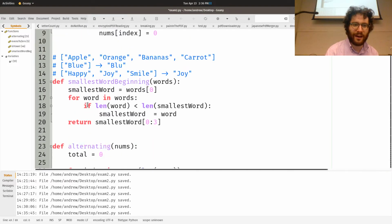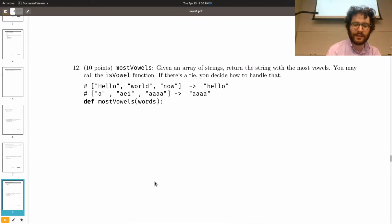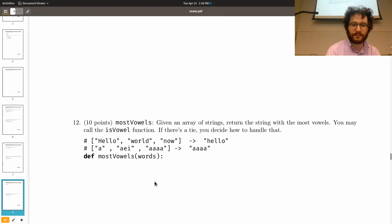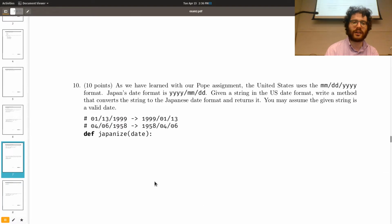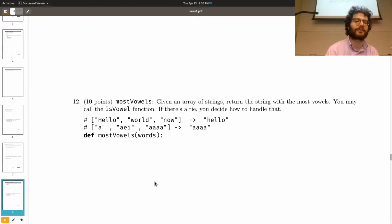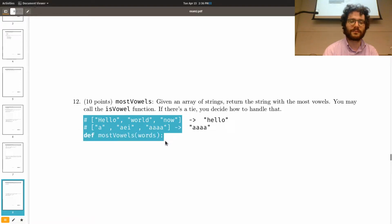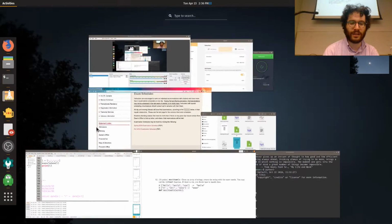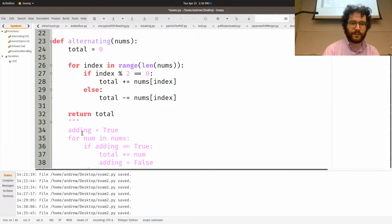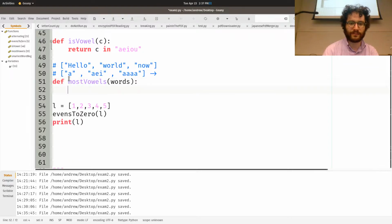For most vowels, that was essentially the same as doing the min-max one, or rather, the smallest word beginning. Basically, you had a counter, but for this one, you needed to write a nested for loop. So here is what you had to do with the nested for loop, as follows.